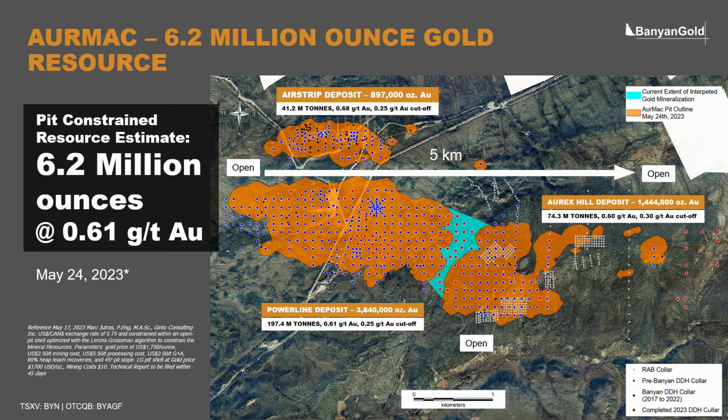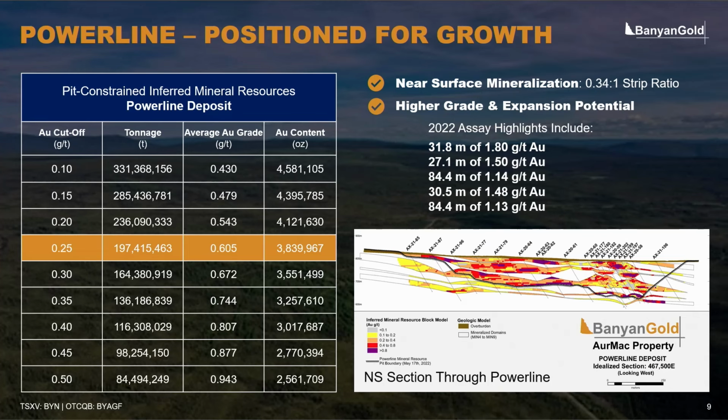There's just the outline of our resource. The orange is the pit. The blue is the mineralized extension of the project. We've drilled in between Oryx Hill and Powerline, and you'll also see with the red drill holes that are way off to the east that we've also encountered mineralization out there, so we know that this project does expand.